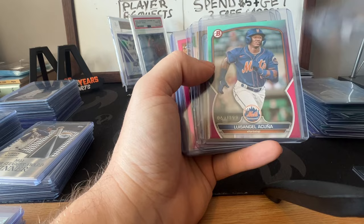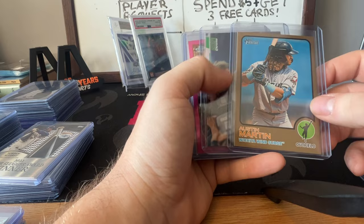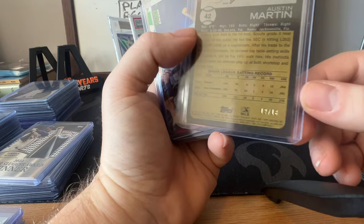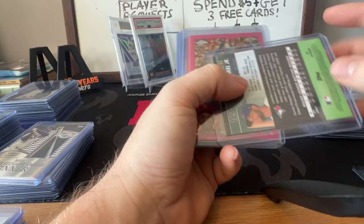Austin Martin, I'm kind of starting to pick up some more of his stuff again. I think maybe he breaks out this year, maybe. His stuff is so cheap, it's worth it. This is out of Minor League Heritage, numbered to 18. 12 out of 18. Gurriel at a Stadium Club, numbered 8 out of 99. Thought that was a cool one.